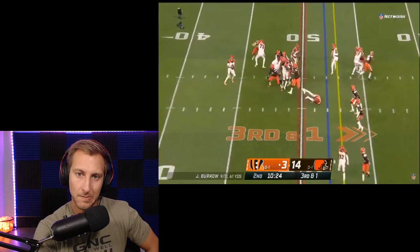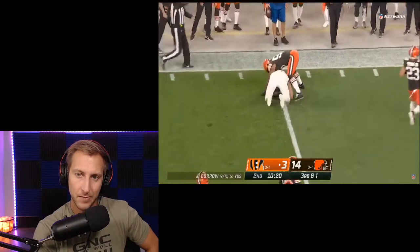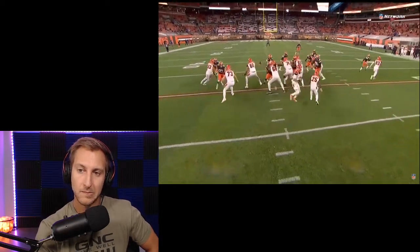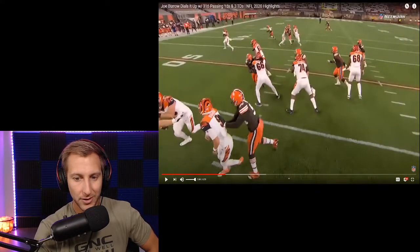3rd down and 1. They're going to put it up, and wide open is the tight end Sample. Yeah, we saw a little progression there through his reads. Nice job by Joe Burrow. He's initially going to go to the flat. He didn't like it. He's able to come right. That's what I just said, Troy.